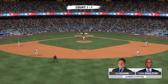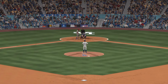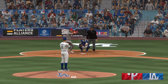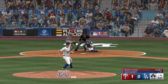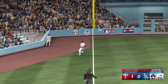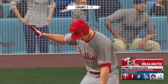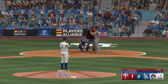Back here in L.A., John Ciampi with Chris Singleton, and set to lead off the fourth, Brandon Marsh. Left field. Hernandez hauls it in, and there's one away. Now batting, the catcher. And now it is JT Realmuto. Bases empty, one away. Top half of inning number four.